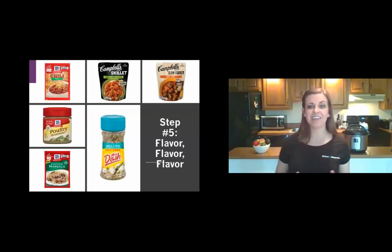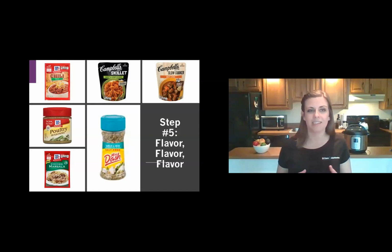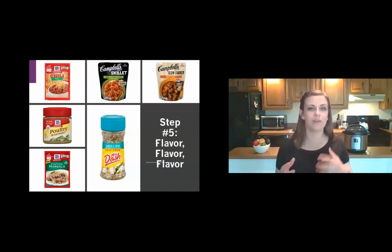All right, and lastly, step five to the easiest meal you'll make this week, flavor, flavor, flavor. So it's important to make sure that you're adding some spices, some seasonings to give you that flavor, and you can find an array of items in the grocery store for no matter what you're cooking. So whether or not you are looking for spices that fit a specific meal like chili or chicken marsala, we have that for you, or you can find spices that work for a specific protein food like that poultry seasoning, or that fit a specific flavor profile like the garlic and herb Mrs.